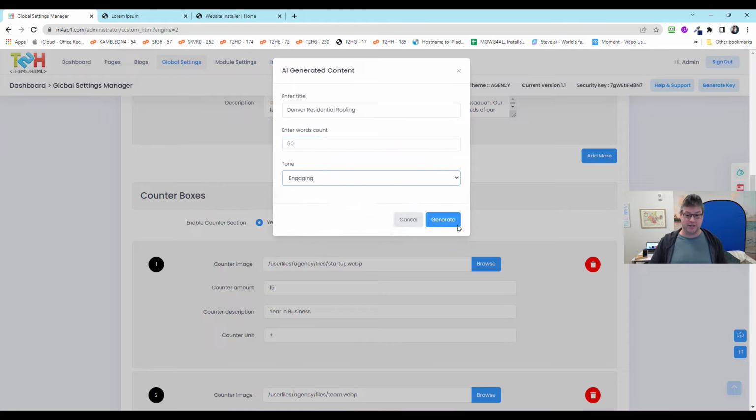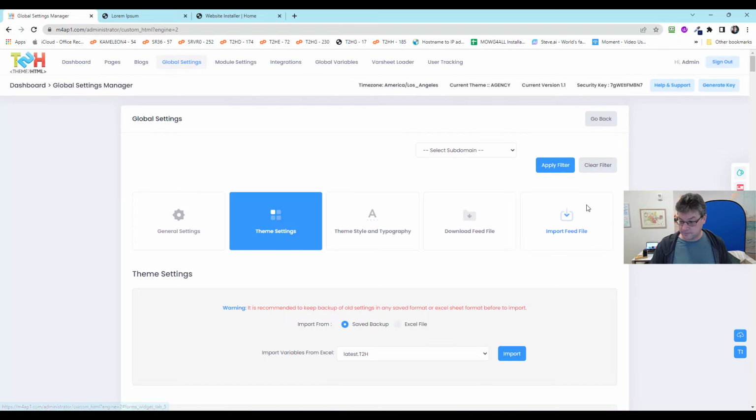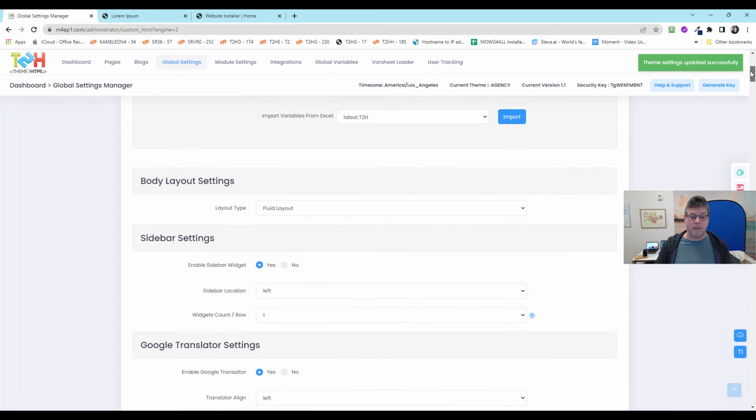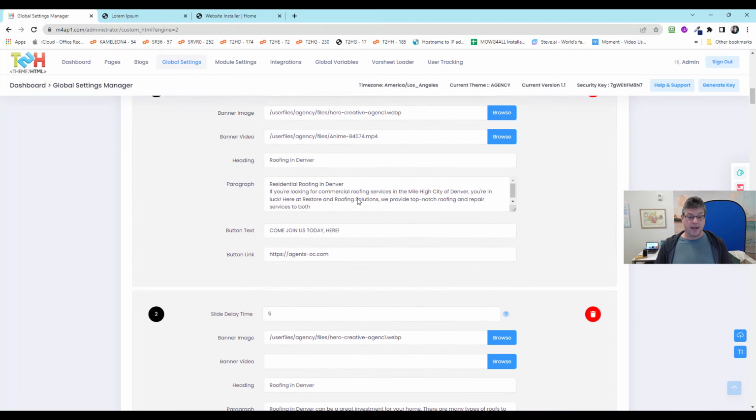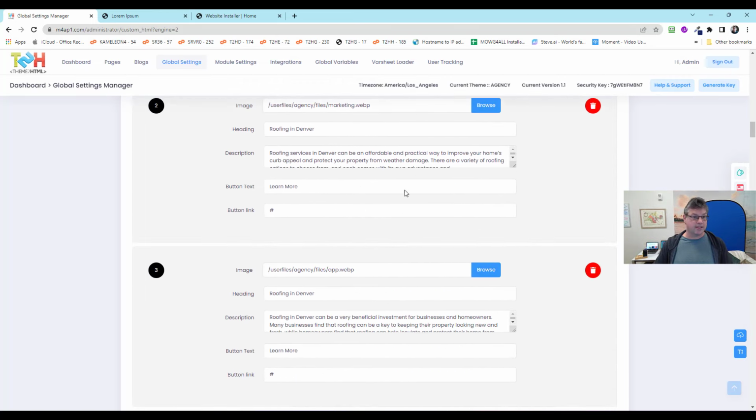Okay, engaging. And I'm going to generate that. Here we go. Okay, it hit, so I'm going to go ahead and update. Literally, I'm pausing for like a minute while it does the whole thing. So guess what? Now it's all about roofing in Denver, okay? So again, I'll have some basic edits to do, but do you realize how much got done?